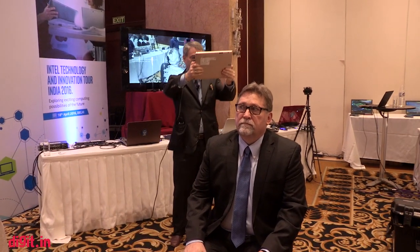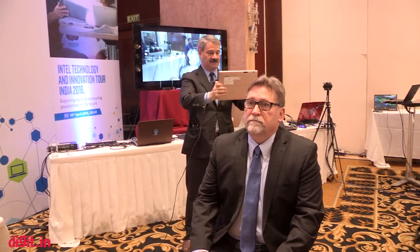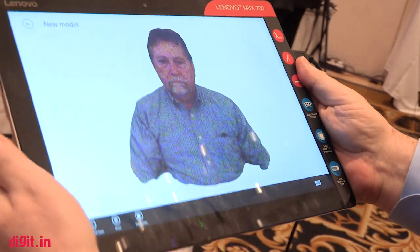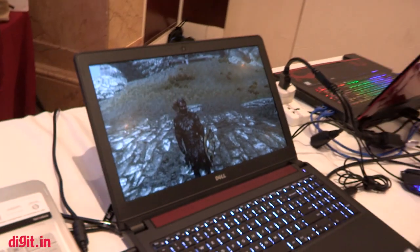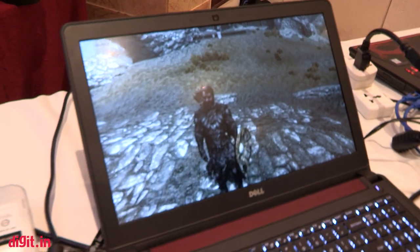All right, so I'm going to move him away from the wall and into the sunlight. Yeah. All right, so there you can see my partner Gary Weil has been put into the game. So that's what RealSense does.